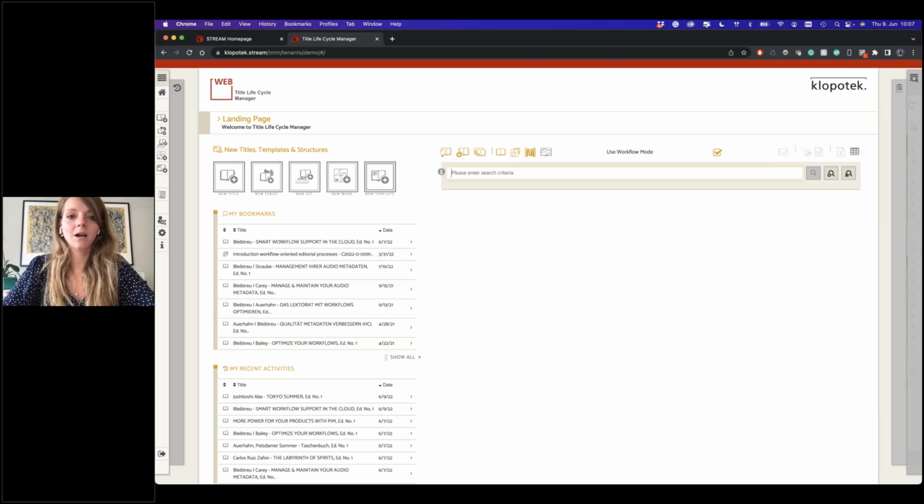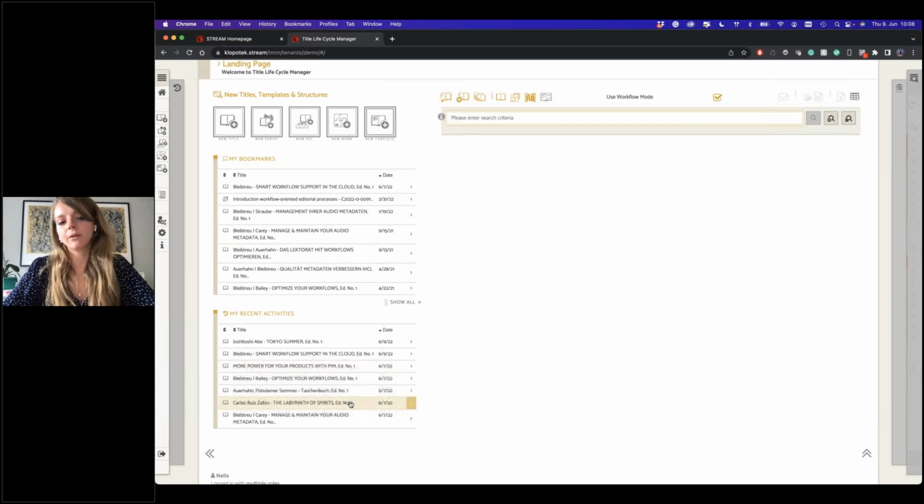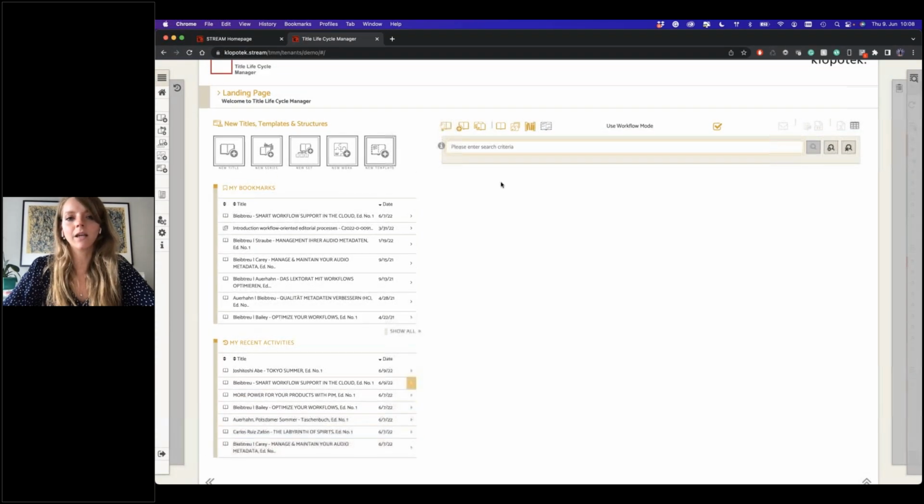And you see on the left-hand and right-hand side, you have central navigations, where you have all the functionality, such as creating new titles, new series, new sets, everything you really need. I have my user-customized lists, such as bookmarks and recent activities. The bookmarks is something in our system where you can, as a user, define what you're currently working on, or what you want to have as a deep link. Recent activities is really like browser history. So everything I worked on is available.